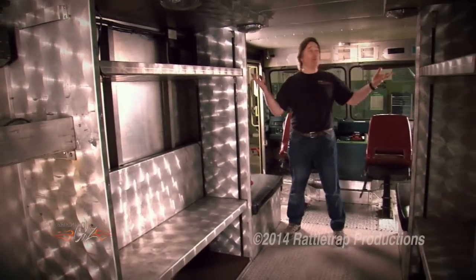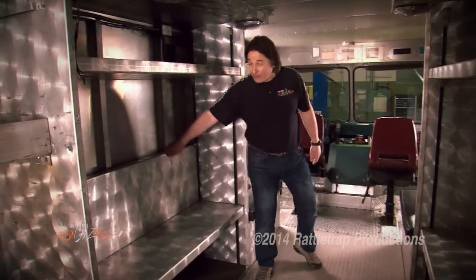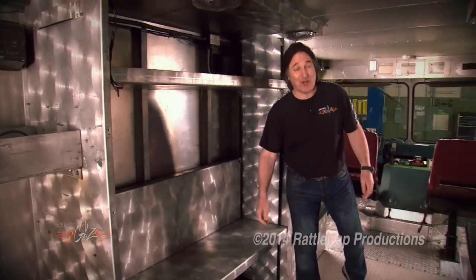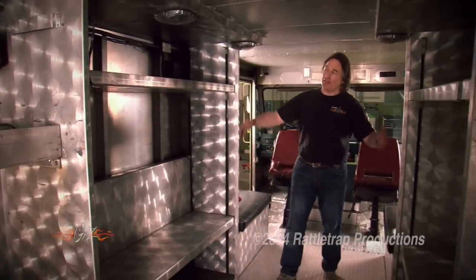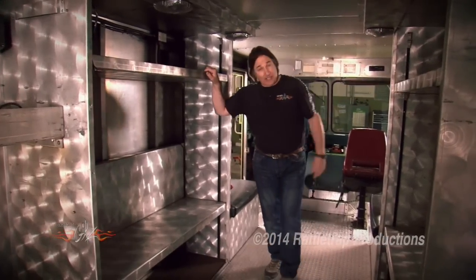Okay, the main thing that we need to add in here is some sort of sound deadening, because rolling down the road, these aluminum walls are going to reverberate like a tin can, drive you crazy. Also, we want these walls to look better, and we want to be able to control the temperature, because in the summertime, this thing is going to be an oven. In the wintertime, it's going to be an ice box. Fortunately, there's a product to solve all these problems.